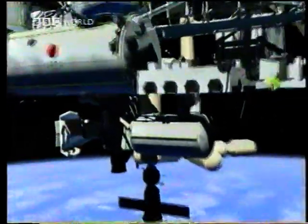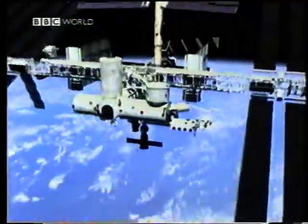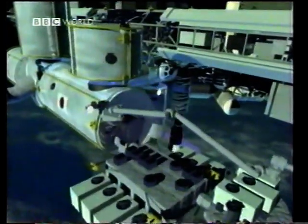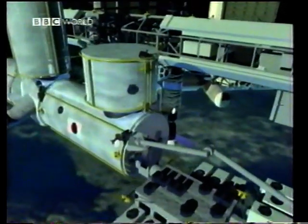It will take 45 launches to get it there, and more than 1,000 hours of spacewalks to put it together. It's quite simply the most complex engineering project ever undertaken.